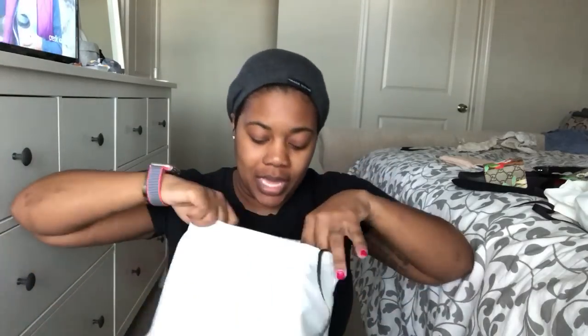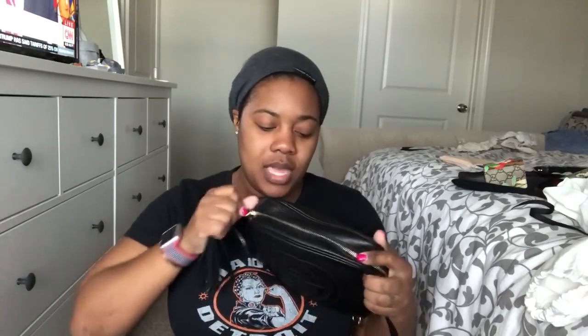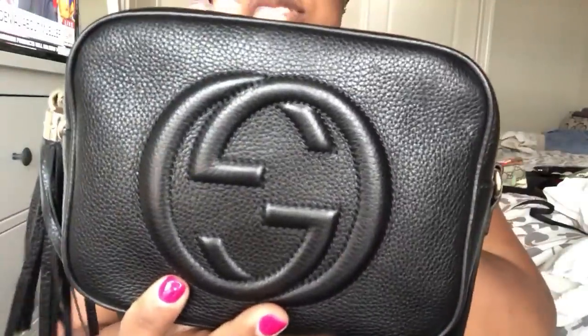Then I have one of my favorite bags of all time, my Gucci Soho Disco bag in black with the light gold hardware. Of course, it's stuffed. It is more of a pebbled leather, and pebbled leather is not always my favorite. I am a fan of a smooth leather that doesn't have the graining. But for this type of bag, because it's big enough to carry every day, crossbody or travel with, I think the pebbled leather gives it durability where it doesn't really show a lot of dents and scrapes. So this would be a bag that I would buy in other colors.